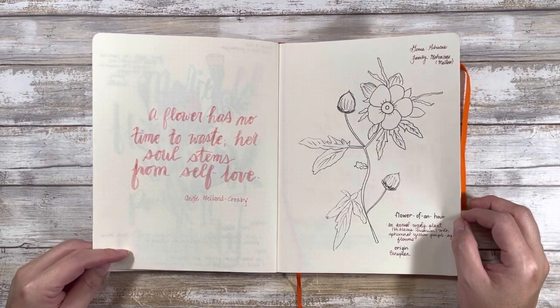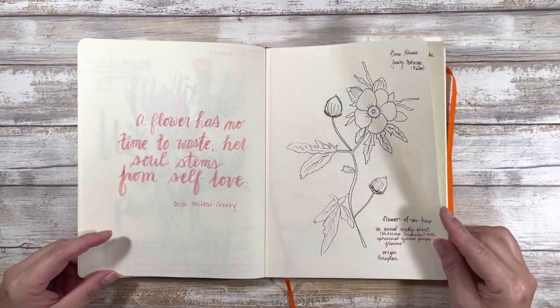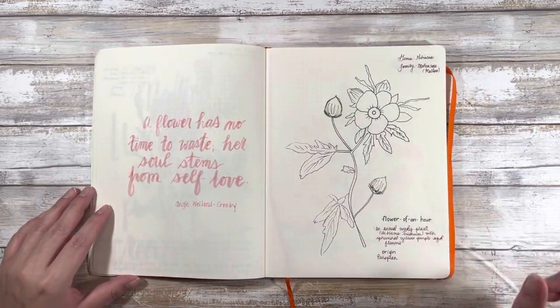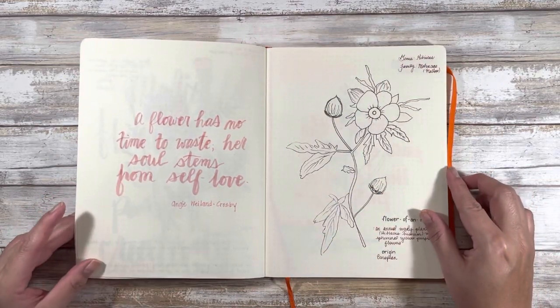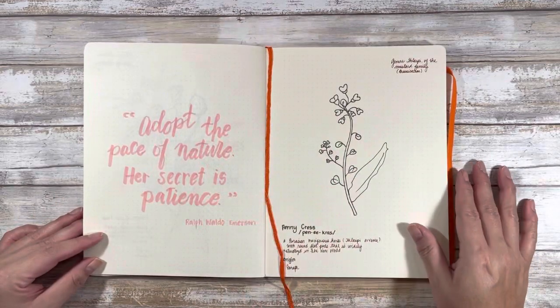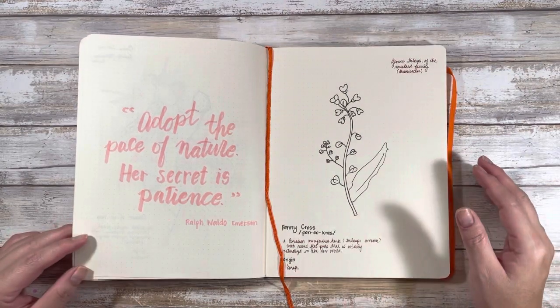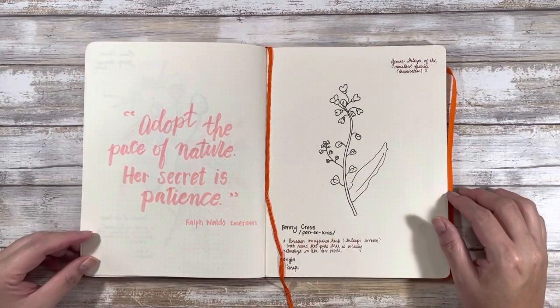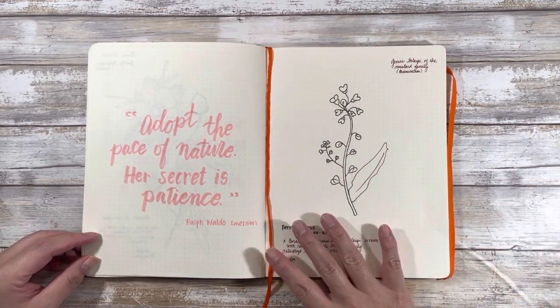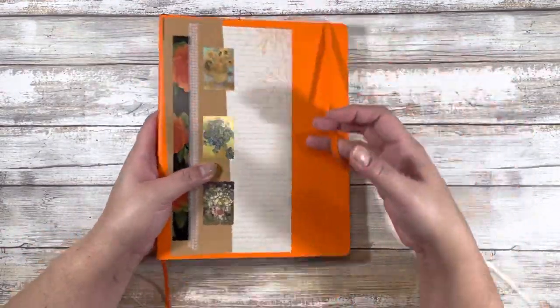It's really just finding some pictures online, looking for the genus, looking for the origin and the definition, and then finding a quote either about the particular flower or just something about flowers in general. And I just like the ability to be able to draw, to color in if I feel like it, and also to practice my lettering. And so this is my Botanical Journal, and this is from Exceed from Walmart.